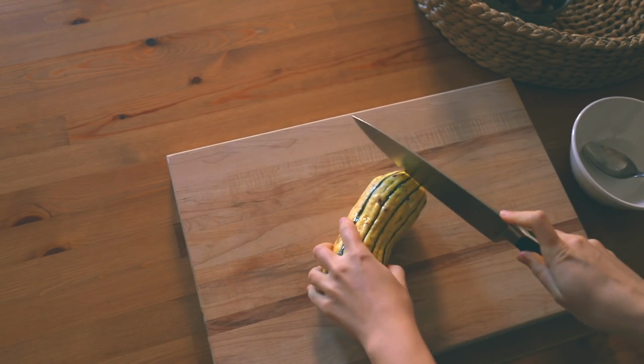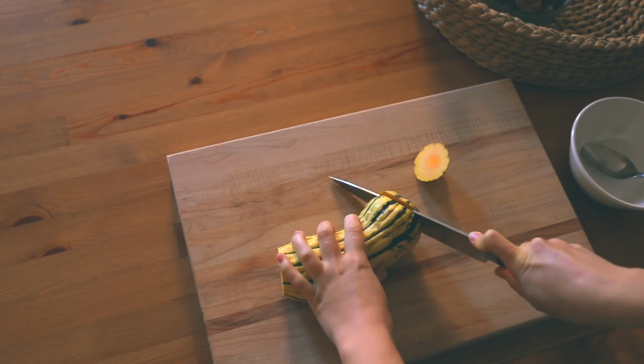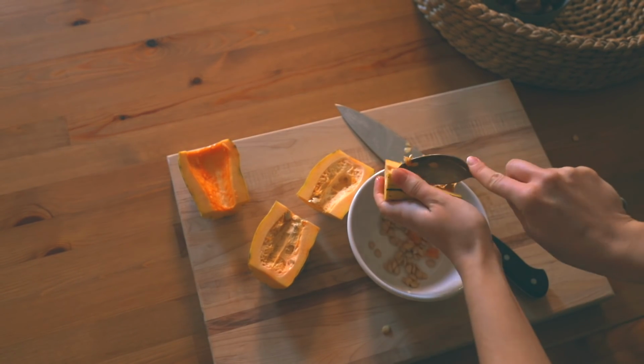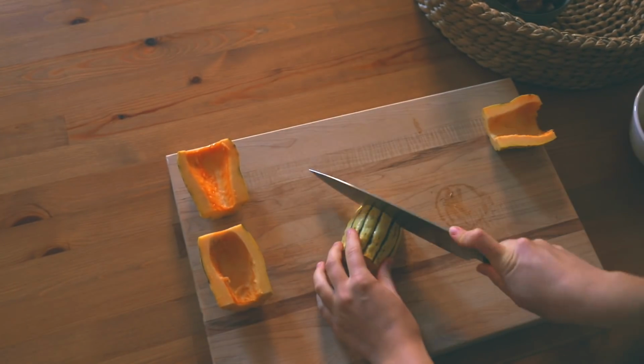For dinner, I roasted up a delicata squash, and I love this type of squash because the skin is edible and you don't have to peel it. And this is how you cut it apart. It's really easy, and you end up with these beautiful little slices with the scalloped edges.